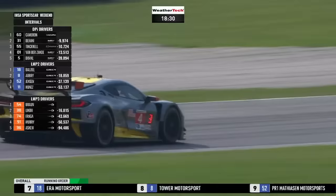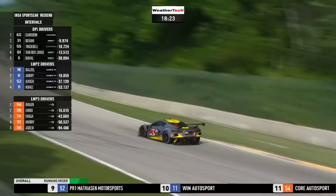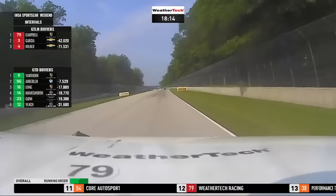In GT Le Mans, Matty Campbell leads for WeatherTech Racing, having taken over the car from Cooper McNeil. And what's he got in terms of a gap? Decent one, but surely that car's got to stop again before the end.